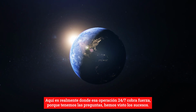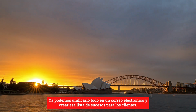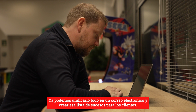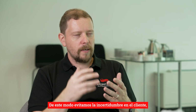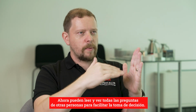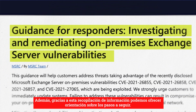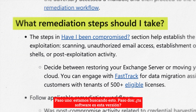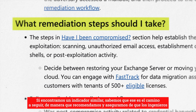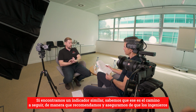This is really where that 24/7 operation comes into its strength, because we've got the questions that will come from here. We can already put those into, for example, an email and build that list. When it's coming to the customer, they're not going, oh, how do I feel about this? It's like anything when you're reading, you can see other people's questions and it helps you form a view. But at the same point, we can give you that guidance: these are your steps. Step 1, we're looking for this. Step 2, is your software on this version? Step 3, we need to do this. If you found an indicator from that first bit, this is then the path we recommend, and make sure that those engineers are available.